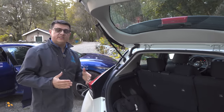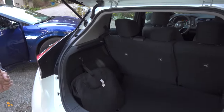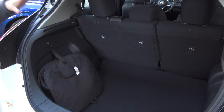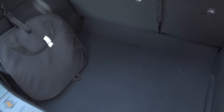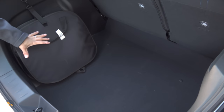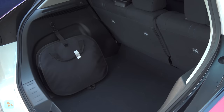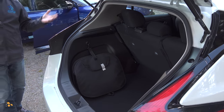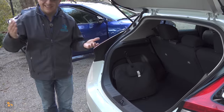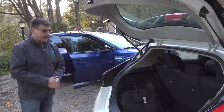Instead, my point here is just to show you how practical a Leaf still is compared to a modern and much more expensive EV. Here in the back, we find about the same size cargo area that we find in the EV6, but interestingly enough, it's actually more practical than what we find in the Kia. This is an awful lot squarer and an awful lot taller, so it's much easier to put bigger, boxier, and bulkier items in the Leaf than in something like the EV6 or a Tesla Model 3, which is going to be the least expensive vehicle you could buy in Tesla's lineup that you might want to be cross-shopping against this.